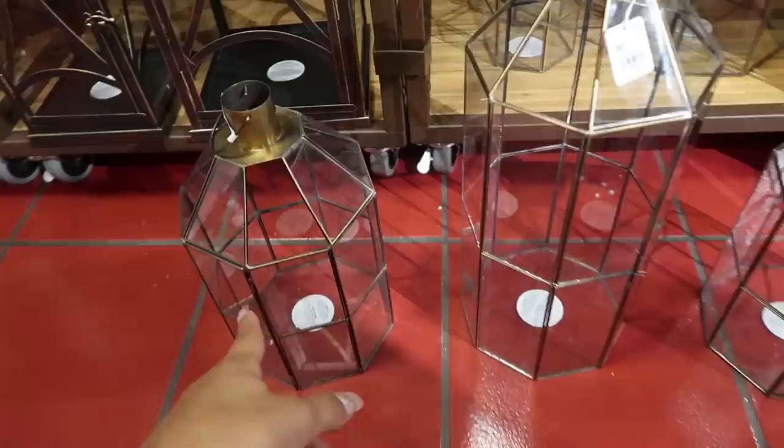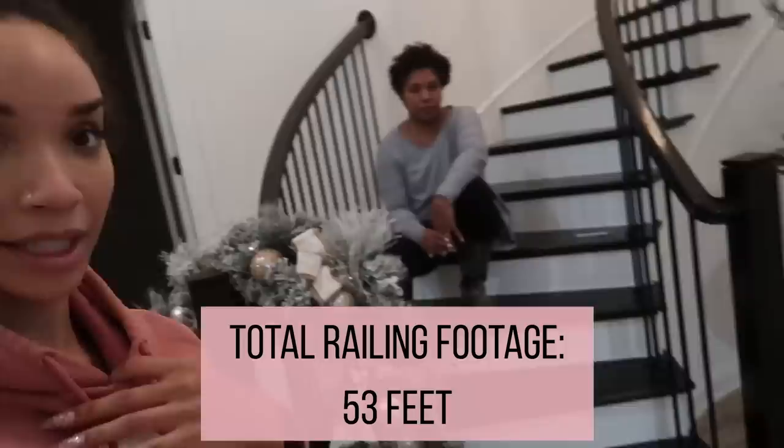Okay, so we just sat here and calculated approximately how many feet of stair railing I have in my whole house, and it is approximately 53 feet, including everything upstairs, like the balcony and everything. So based on the fact that we saw they were selling garland for about 9 feet a pack, and it was about $20, $22 for 9 feet of garland.